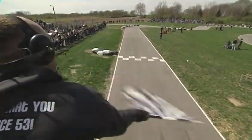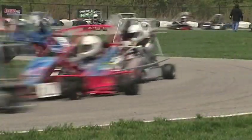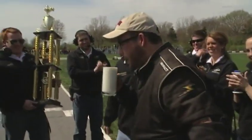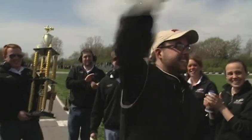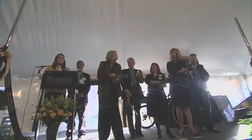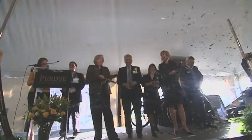The greatest spectacle in college racing, the 54th annual Purdue Grand Prix, also took place in April. Justin Penix from IUPUI repeated as champion. Purdue's advances in energy efficiency weren't limited to vehicles.